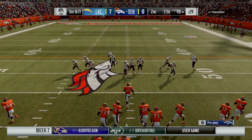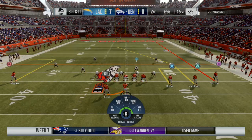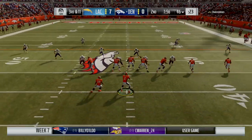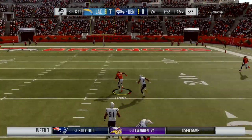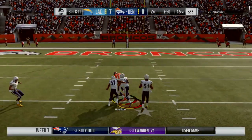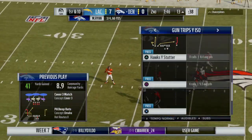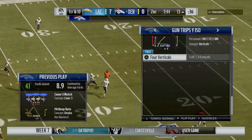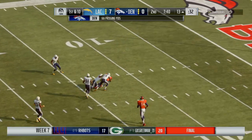An incomplete pass on that last play, and that means they'll need to come up with something here on third down. They go play action with Ryan. And he finds Hamilton. That's complete. And he'll be taken down deep into Charger territory. A big play there for the Broncos on third. 41 yards.